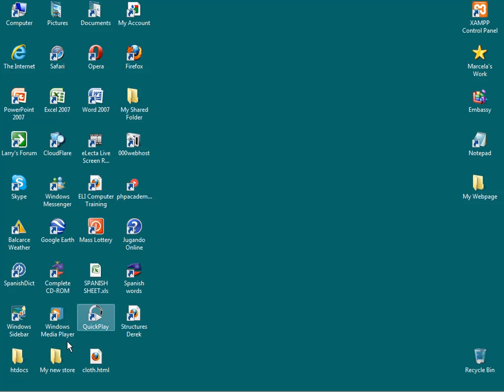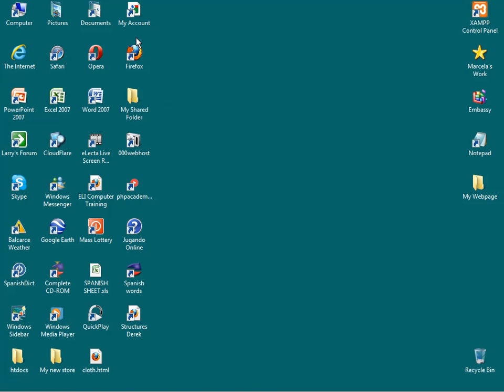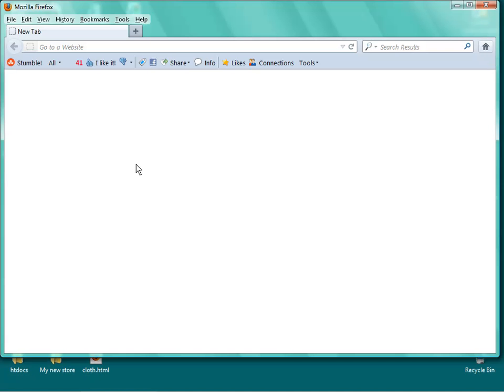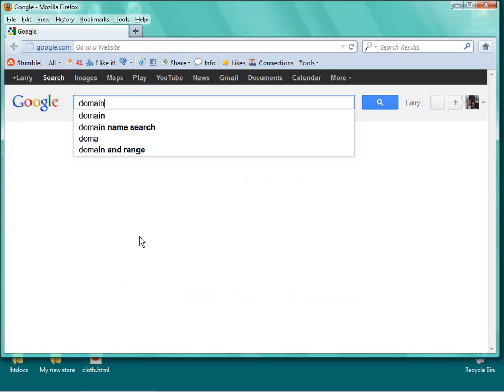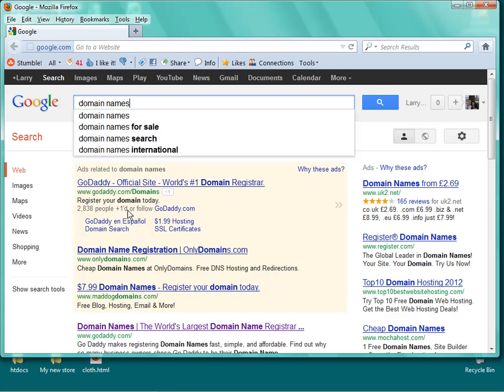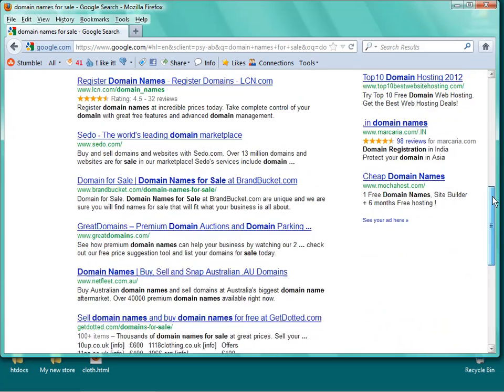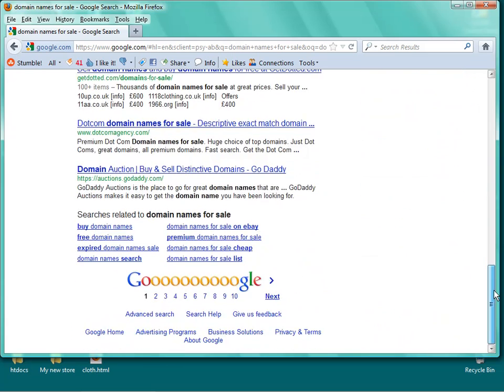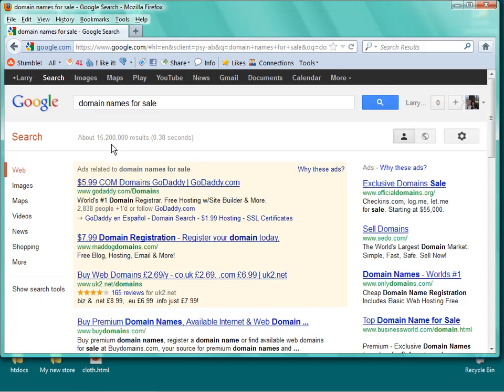What you're going to want to do is go to Google if you want, and put in domain names for sale and buy premiums. There's hundreds of them you can go to. They're all pretty good. Once you own a domain name, as long as you pay for it every year before it expires, it will be yours.